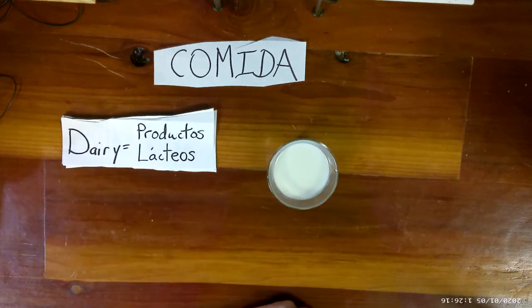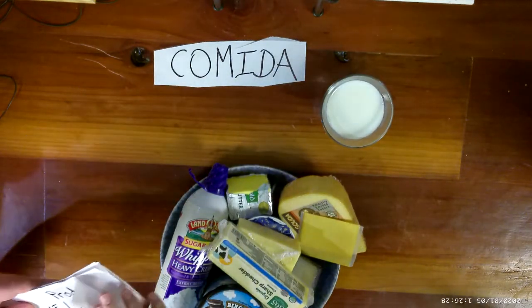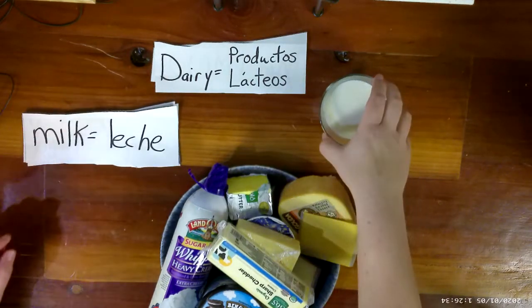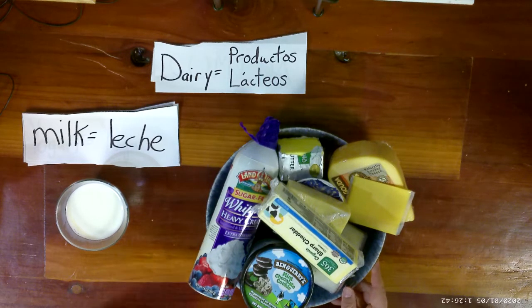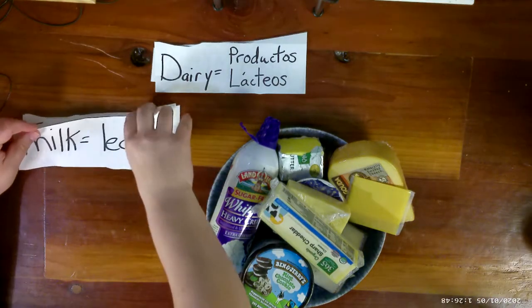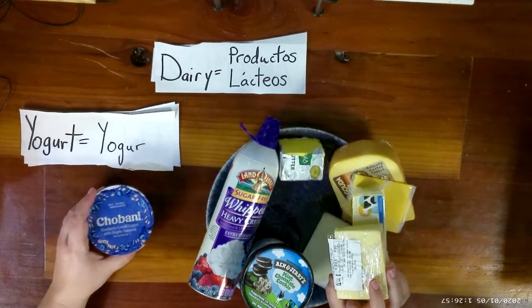For example, the dairy, productos lácteos. And we begin with leche, or milk. And here are some examples of some of the dairy products that my family uses pretty regularly. Primero, milk, leche. Now here, we'll move on to the next one. Yogurt, yogur. And of course, there are many, many different kinds of yogurt.